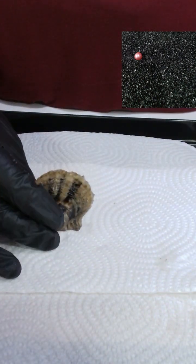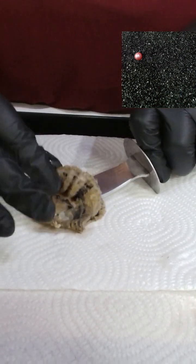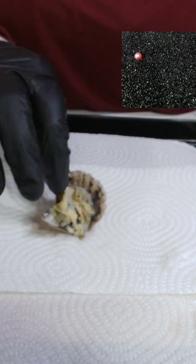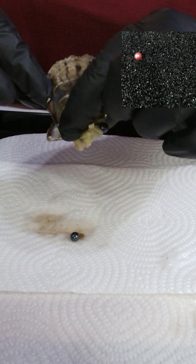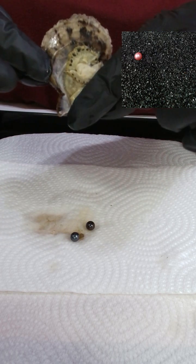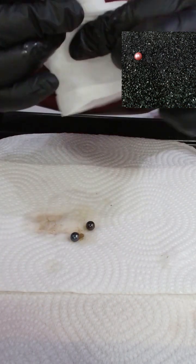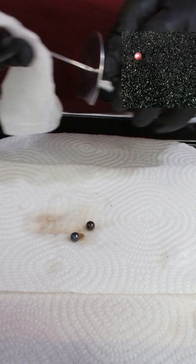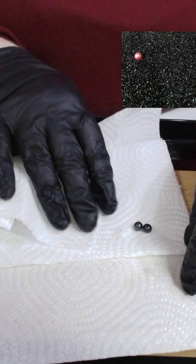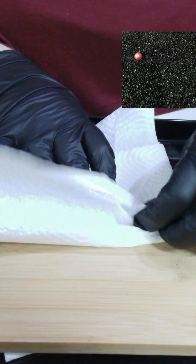Hoping for a mystic purple. There's your mother of pearl. Oh, 1 and 2. You are twinning. Twinning with darker pearls, Liz. Now, I don't know if I can see colour or not here. Bear with me.